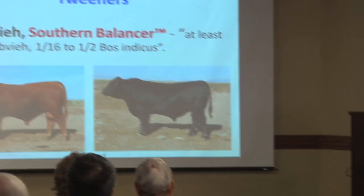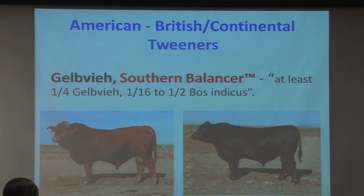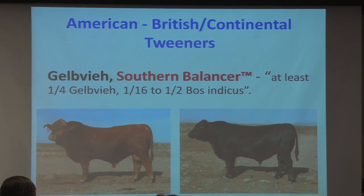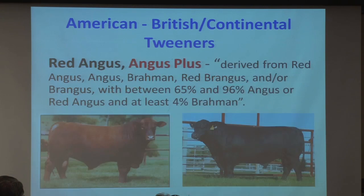Gelbvieh Southern Balancer. These were sent to me by the association. My associate who's out in Fort Stockton said that looks a lot like his part of the world, or southern New Mexico or something. I don't know where they're from, but that's the requirements for them.